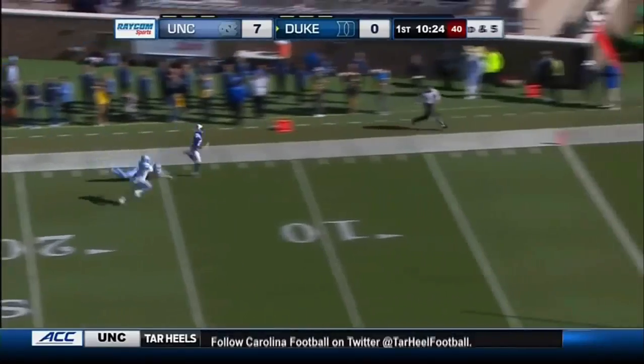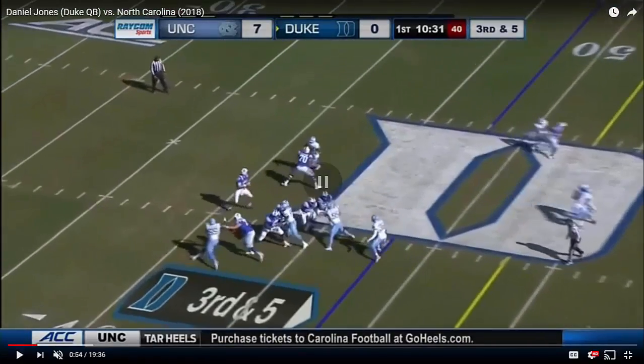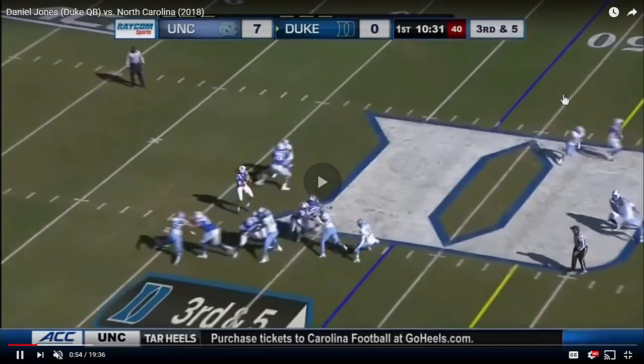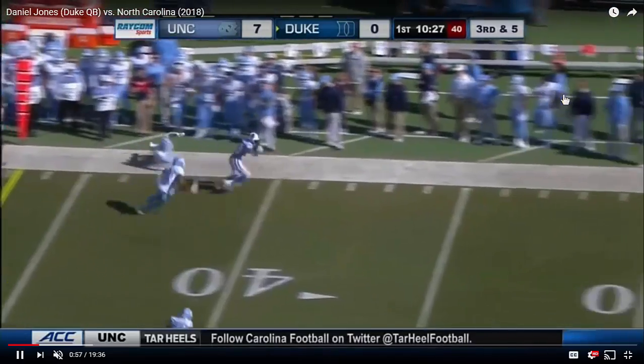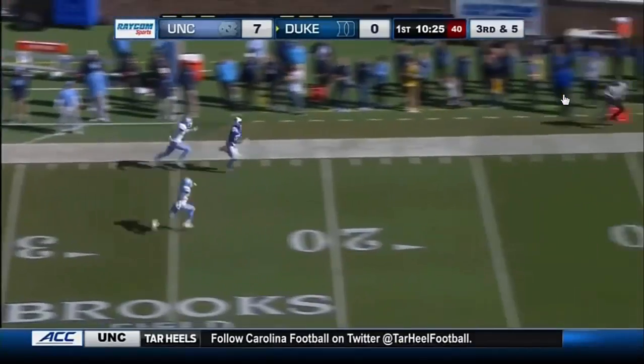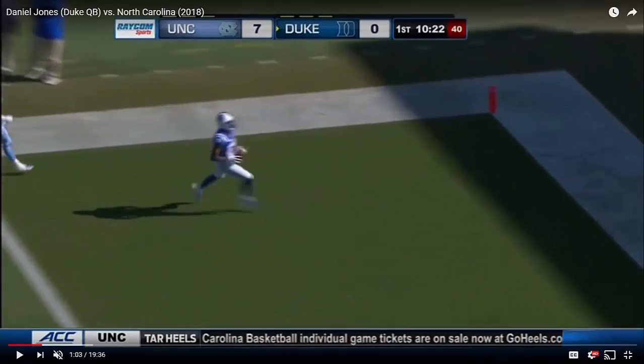So you can see physically the tools are there, and even technically the tools are there for Daniel Jones when it comes to where he fits. Fits very well in this spread type of attack, where you can use his arm strength as an advantage with a receiver one-on-one.